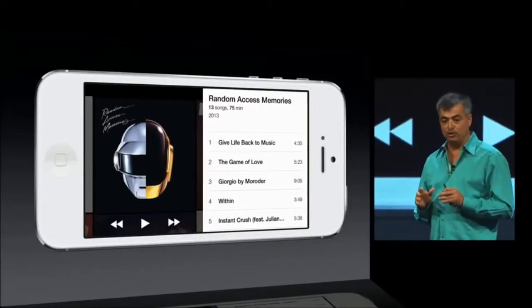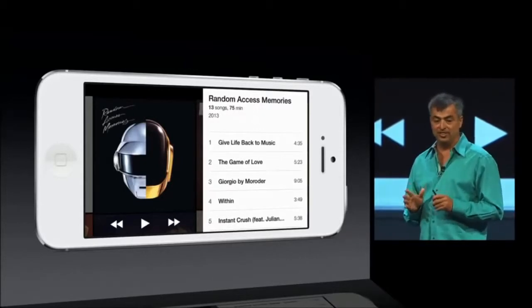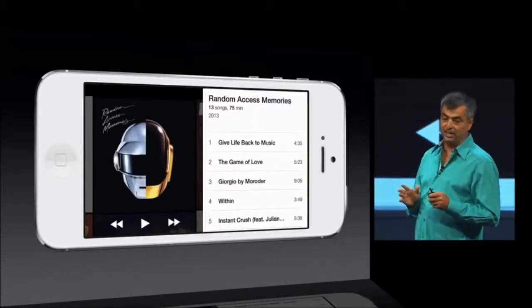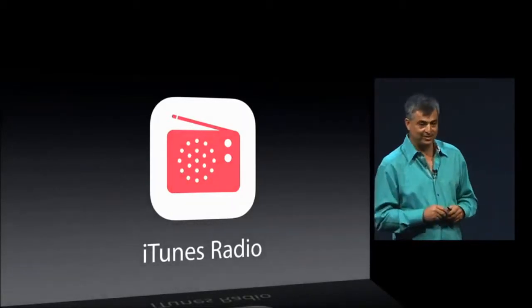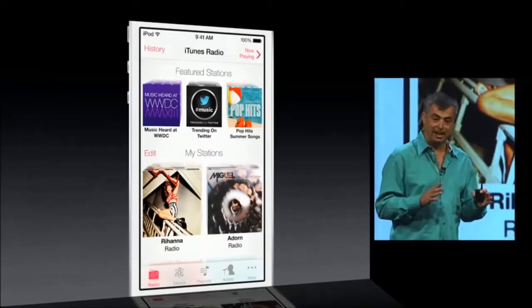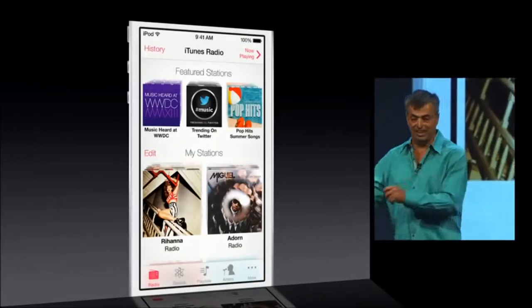Now, the Music app is the best way to listen to your music. But today, we're introducing an amazing way to discover new music, and we call it iTunes Radio. And here's what it looks like. It's built right into the Music app, but rather than tell you about it, I'd love to show it to you.